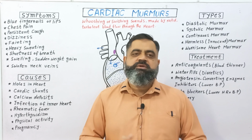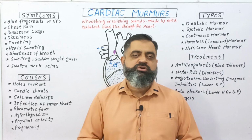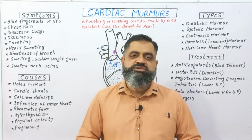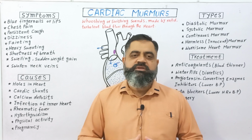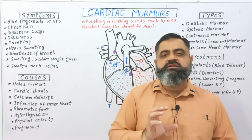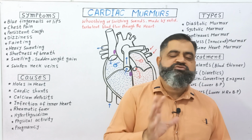How can we diagnose? Sometimes these murmurs can be heard by our ear, but sometimes we have to go to our doctor, and the doctor uses a stethoscope to hear these sounds. Other than that, a chest X-ray and an ECG, electrocardiogram, can also be performed to determine the cardiac murmurs. If a person is diagnosed with a cardiac murmur, then the treatment depends upon the type of the murmur. So there are different types of cardiac murmur.